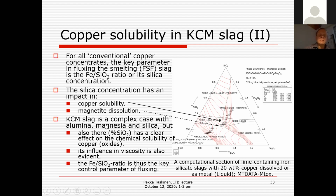So this KCM case is very complex for fluxing, for example, because it contains, in addition to lime naturally, some magnesia, 2%, 3% magnesia, and it tends to be, without any addition of lime, always saturated by silica. So the fluxing has a very important impact on the viscosity of the slag and thus the fluidity of the slag.